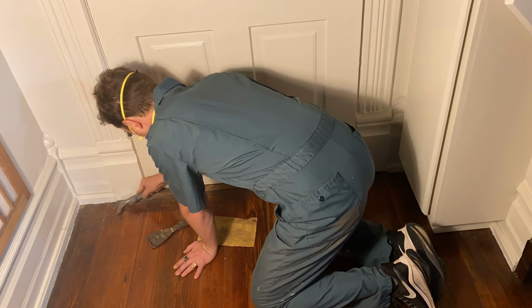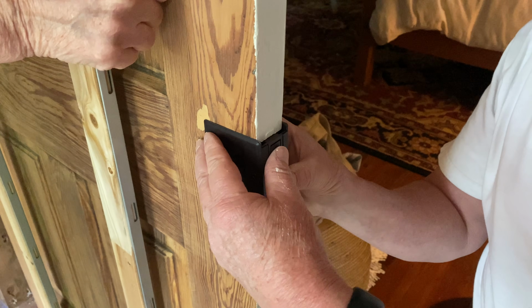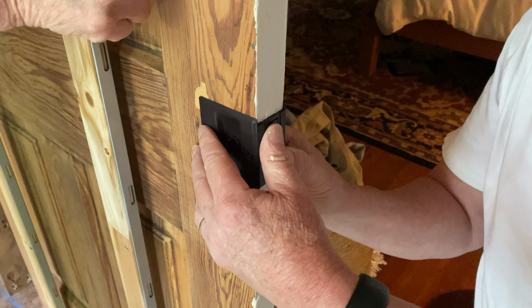I'll probably stain and seal this once we complete the closet at some point, but for today the natural wood looks good enough. For the pocket door, a cheap latch from Amazon in an oil rubbed bronze finish should work nicely.